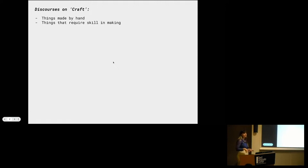Before I go more into what I mean by co-designing, I think it's important to contextualize the discourses around the idea of craft and lace making. And I say discourses not just in the popular understanding of what craft or lace making is, but you also see that reflected in academic writing about craft. People often deem craft something that's made by hand or that requires skill in making. Craft is often narrated as something that speaks of utility and function. So it's something that's made for an end.